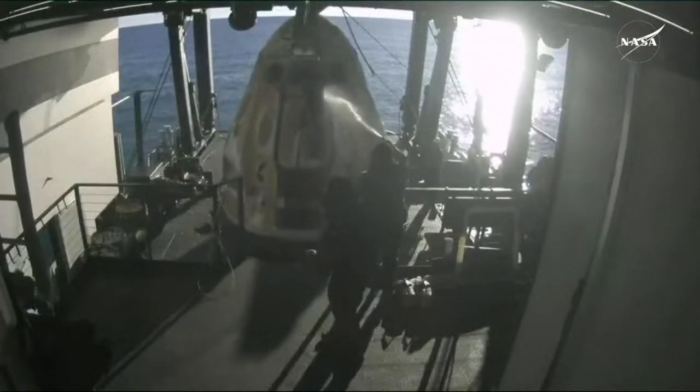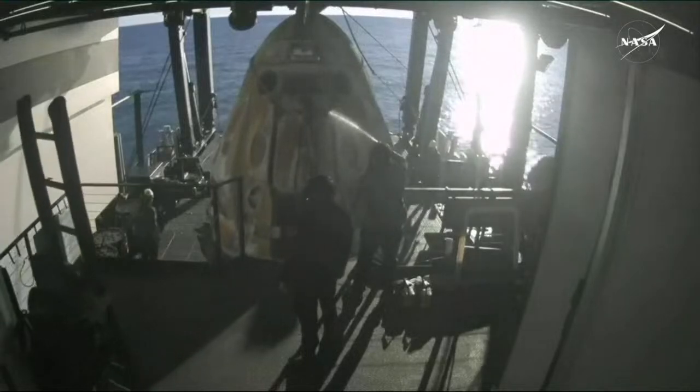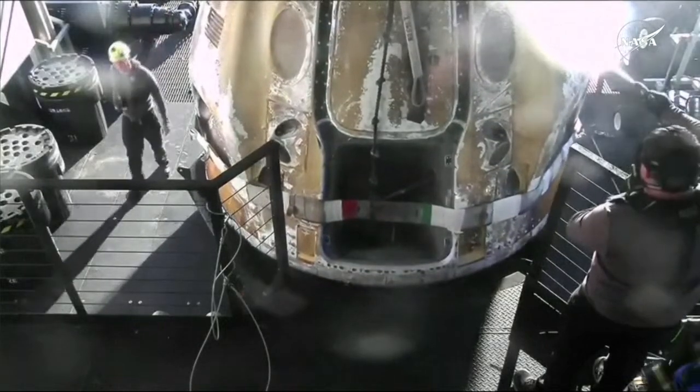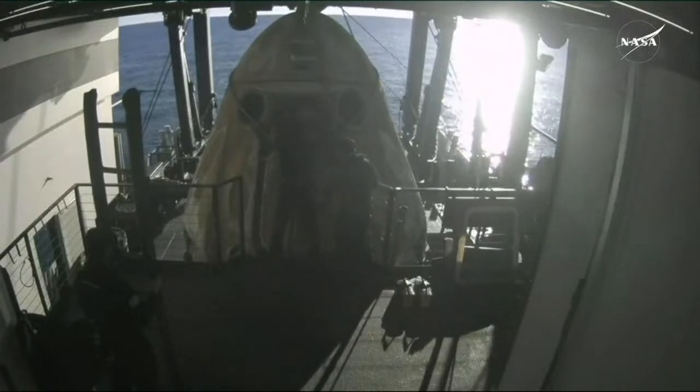Copy. We can see that the spacecraft was successfully recovered from the ocean surface and is now being washed with fresh water, as obviously they splashed down in salt water. So we're trying to rinse off as much of that salt water as possible. And we can see the spacecraft continuing to move closer and closer to that recovery deck. Freedom, the crew is working on side hatch opening now. Expect hatch open in about 2 minutes.